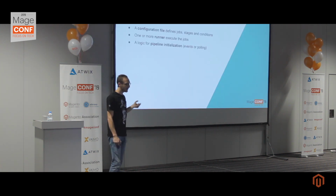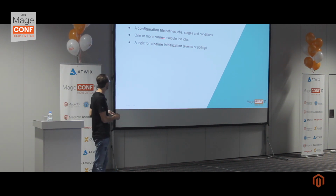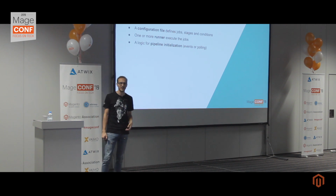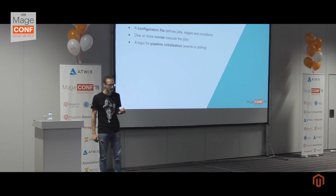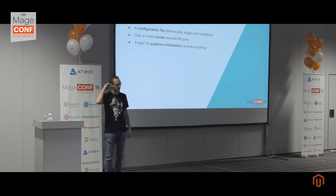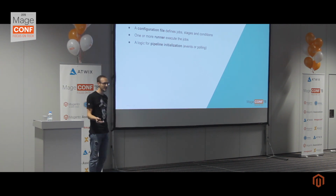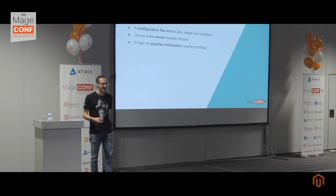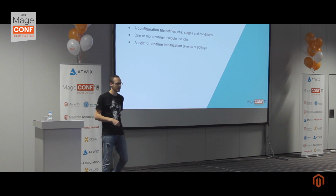If we look at how GitLab pipelines work, we see at first there is a configuration file. For example, in GitLab you have the GitLab CI YAML, or you have a Travis YAML, or you have a Jenkins configuration file. And then there are runners. This is also new, especially for pipelines. When Jenkins also moved to pipelines, they started with runners. So you have workers which are doing the job for you, but probably on other machines. So it's also a kind of scalability we have here.